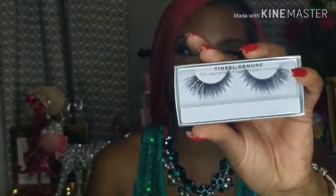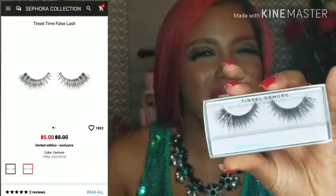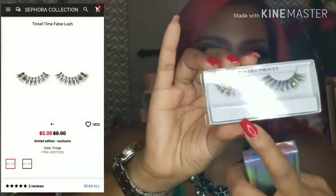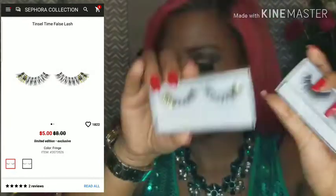Got that. Sephora has some really cute holiday lashes. So I got these tinsel lashes. And one has silver around the end of each of them. I think I will wear them for, like, you know, the holidays. And this one has gold at the end. See how cute they are?